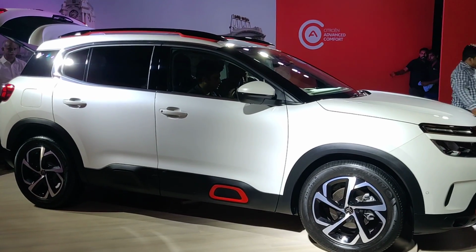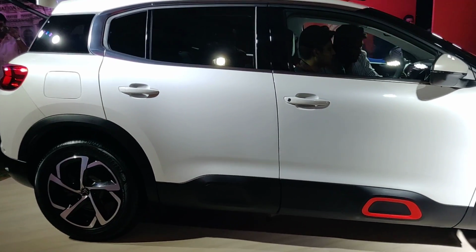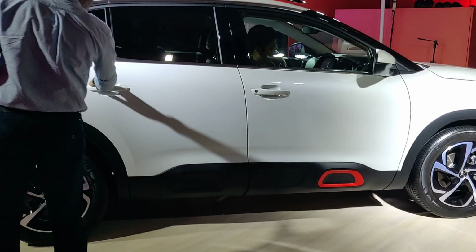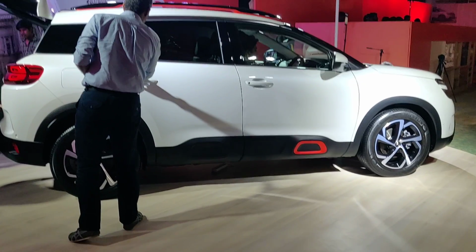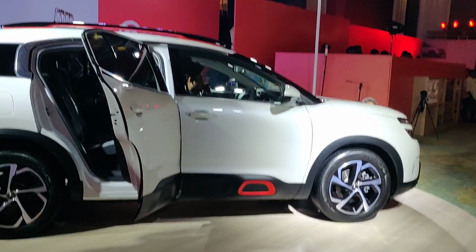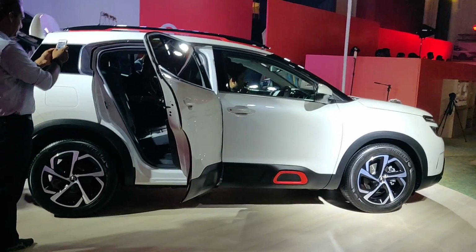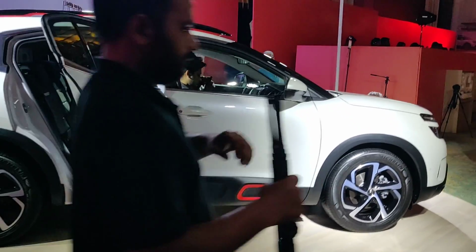And if you look at the size of it, if I have to put things in perspective, this is somewhat the size of the Duster. It's 4.5 meter in length, and the ground clearance here is also very impressive. It's 230 mm, which is actually the highest right now if you compare it with any other crossover available in India. It looks very striking from the side as well.